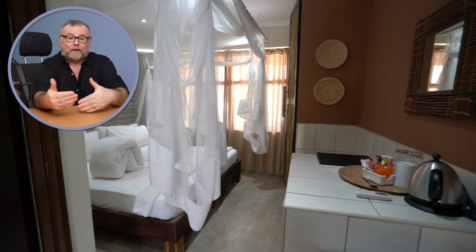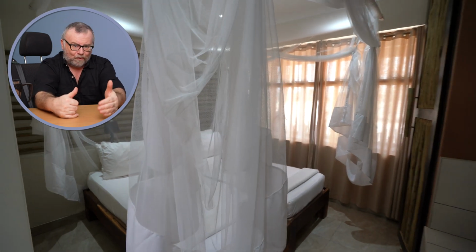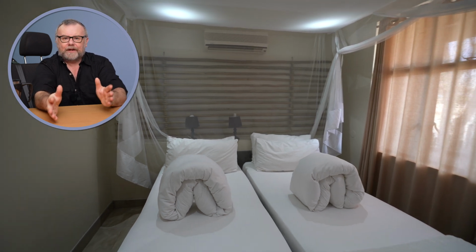Especially in peak season, it's quite difficult to get one for more than one night, sometimes not possible at all. The next one along is actually the rooms. Now, they're the furthest away from the waterhole, even further away from the campsite, which we'll come to shortly. But the rooms are nice.